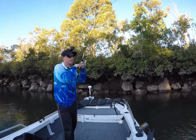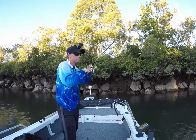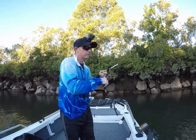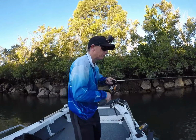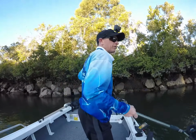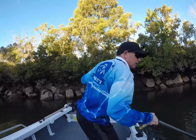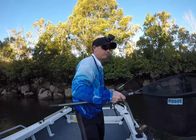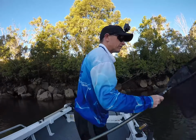Change over to the big fish. We've got a fish. Nice. What have we got? A little flatty, I suppose. Yep, a little flatty. Ah, here we go, out of the wind and we're catching fish. Look at the big mouth on this thing. Look at that. Beautiful. That's probably just makes legal size too.